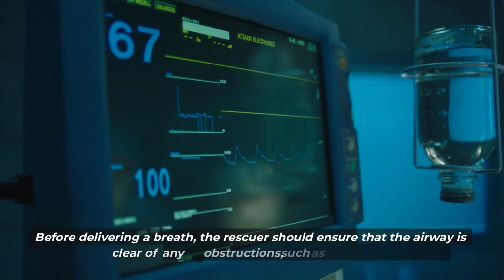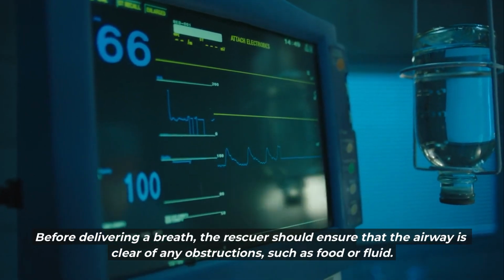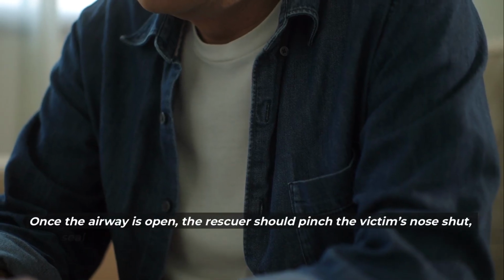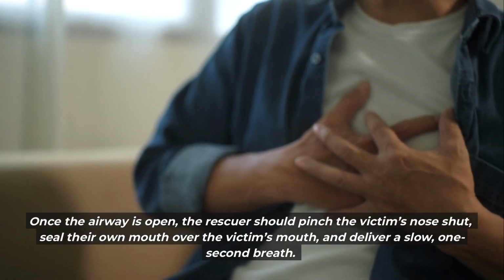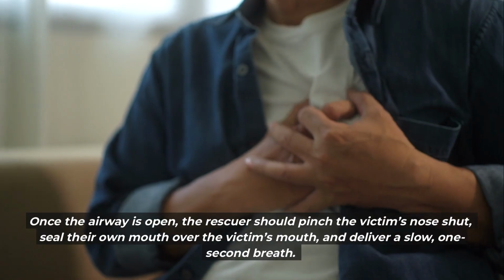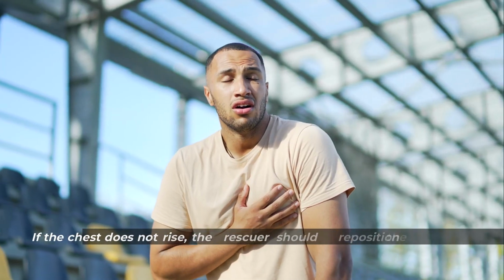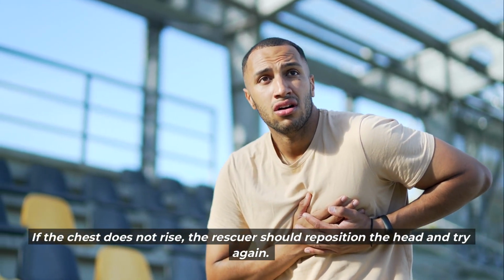Before delivering a breath, the rescuer should ensure that the airway is clear of any obstructions, such as food or fluid. Once the airway is open, the rescuer should pinch the victim's nose shut, seal their own mouth over the victim's mouth, and deliver a slow 1-second breath. The chest should visibly rise, indicating that air has entered the lungs. If the chest does not rise, the rescuer should reposition the head and try again.